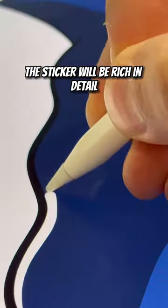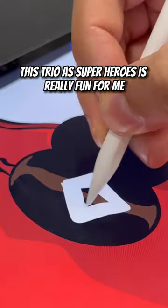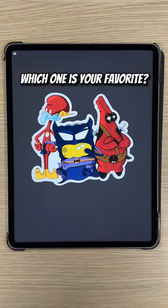The sticker will be rich in detail, and the idea of seeing this trio as superheroes is really fun for me. Which one is your favorite?